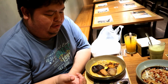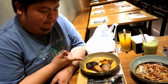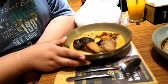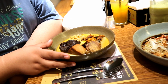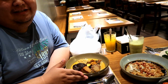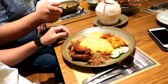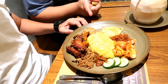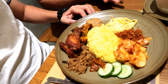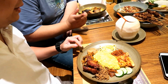Lontong is like firm rice, so they top it with egg or some vegetable and beef, tofu or chicken. People eat this after celebrating the Chinese New Year. This is the famous nasi kuning. Some people in Indonesia celebrate everything, birthdays, with nasi kuning. Sometimes it's shaped like a triangle. This one is nasi kuning.